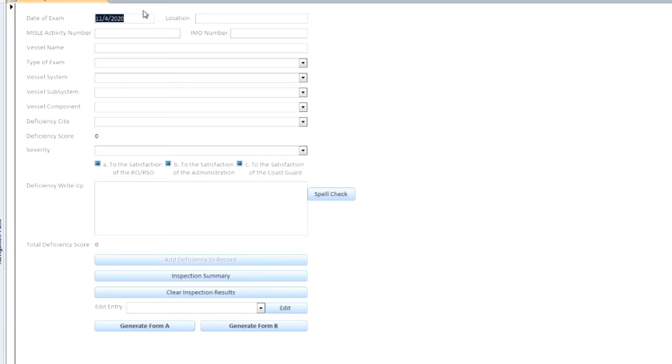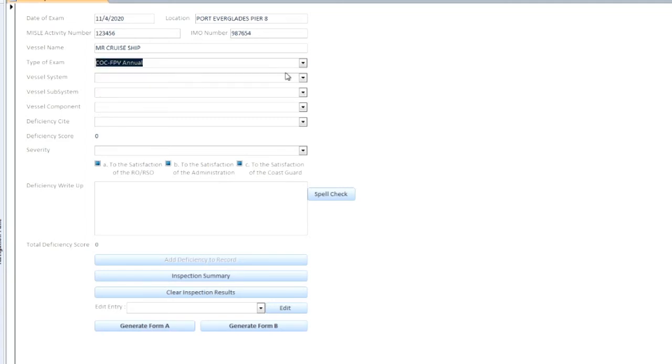The date is going to auto-populate, and now we can type in the exam location. Followed by the MISLE activity number and the ship's IMO number. Vessel name, and then the drop down for the type of exam, and we'll do an annual. Once this is completed, we can now begin to enter any deficiencies found.